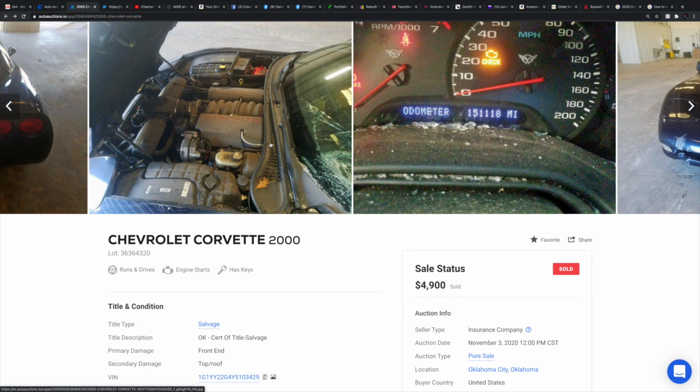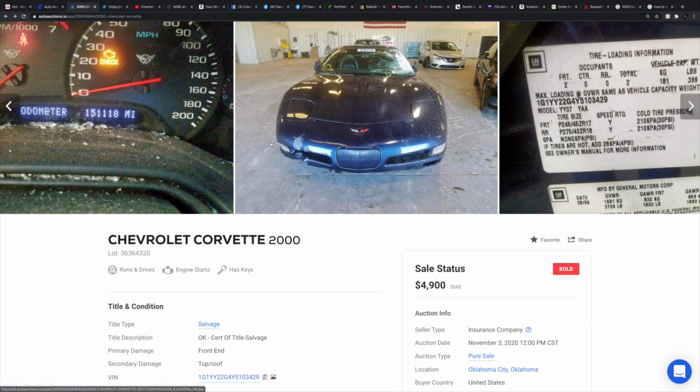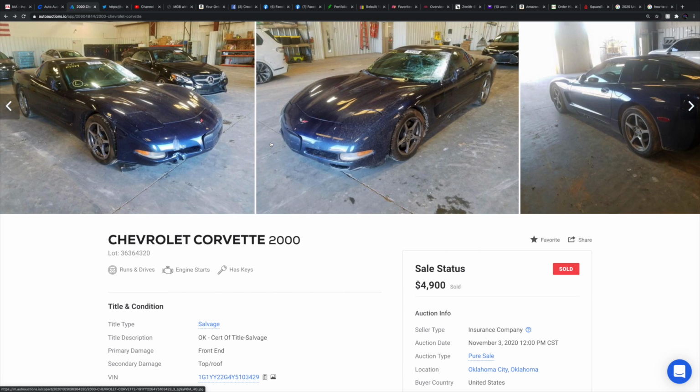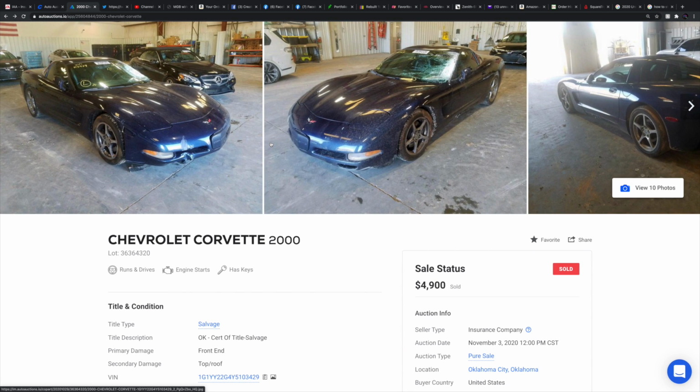Now you guys can be the judge. Comment down below if you think this was a good deal or not. Personally, I think $4,900 for a manual transmission Corvette, I don't think it's a horrible deal. The car obviously needed quite a bit of work, but I think it was a decent price.